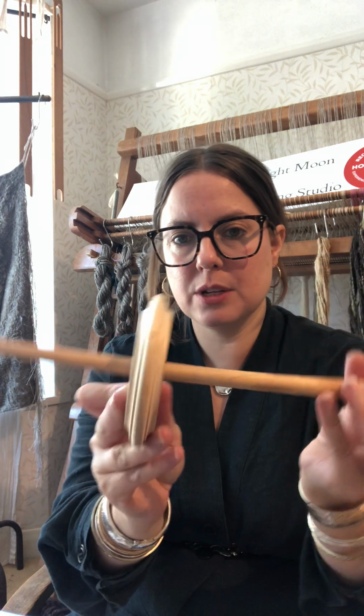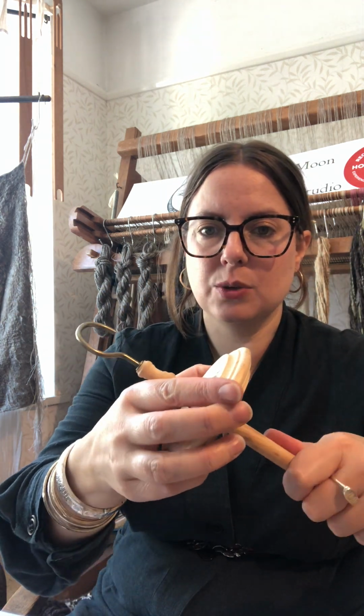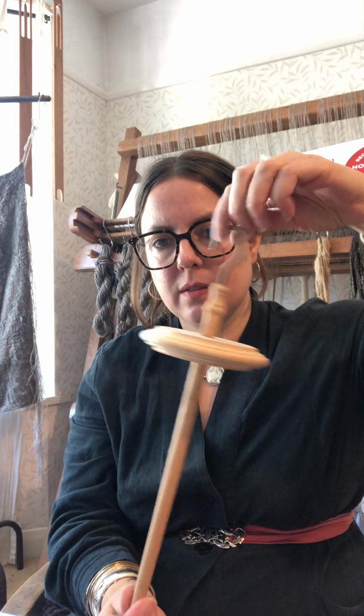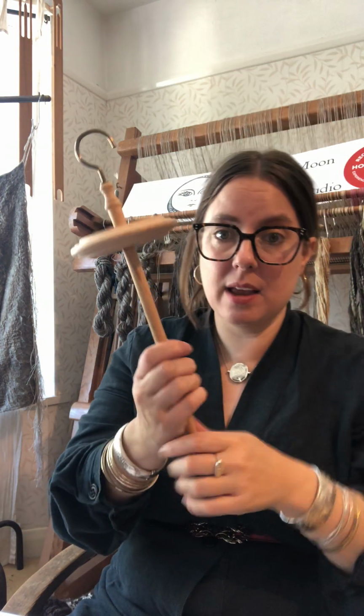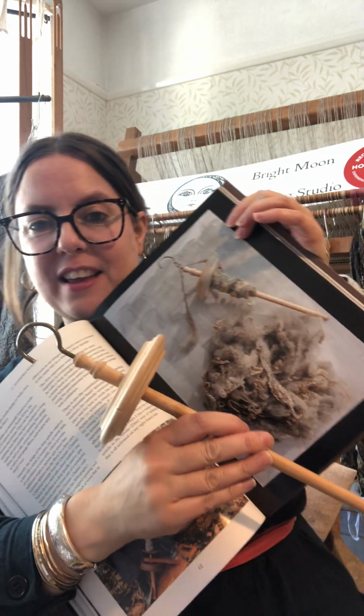Take your wall, pop it in. It's a tapered spindle, so you pop it in, and you can give it a little twist. Did you hear that? Not going anywhere. And that's how you can drop spin. It is a big drop spindle, and it works for wild yarn. I have a picture of it in the book. It doesn't look as big, I suppose, as it is in real life. So there you go.